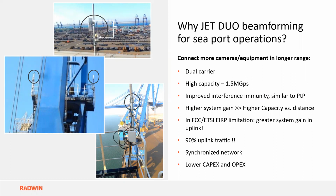With our bi-beamforming technology, you can also benefit from the same performance on the uplink to provide maximum available bandwidth to meet the requirements for multiple cameras in a single location with up to 90% uplink. And with our Jet Pro and Jet Duo solution, we are able to provide seamless roaming between locations.